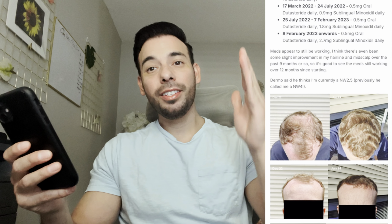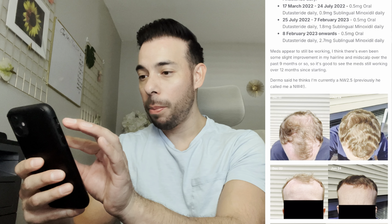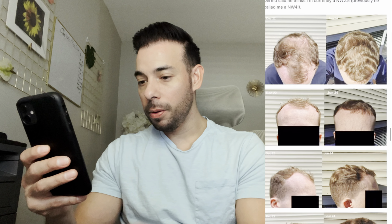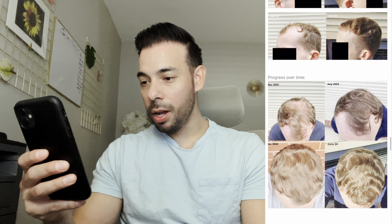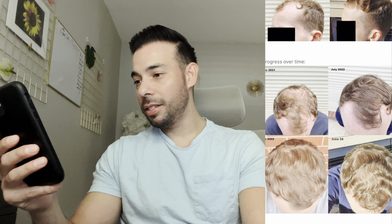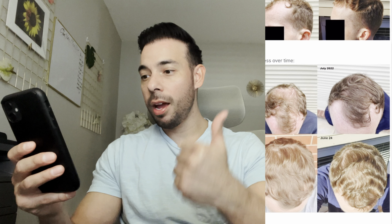Dermatologist said he thinks I'm currently a Norwood 2.5. Previously, he called me a Norwood 4. So he went from Norwood 4 to Norwood 2. That's freaking insane. Now, let me close up on that. That's from June 2024. Look at the difference. I mean, it's absolutely incredible. Look at that. Wow. From December 21 to June 24 is a mile difference. It doesn't even look like the same person, and this is just with taking dutasteride and minoxidil.